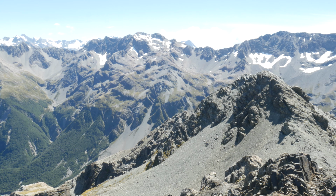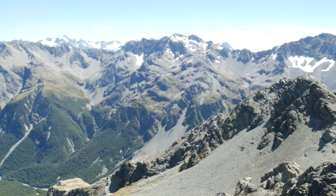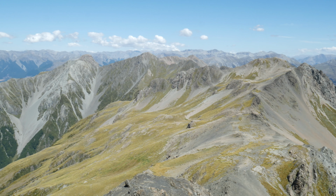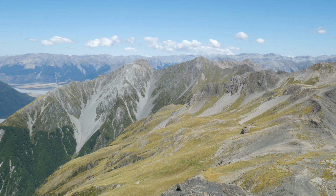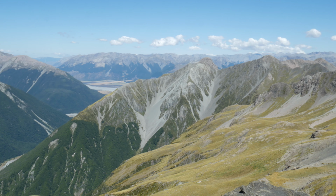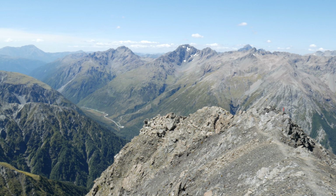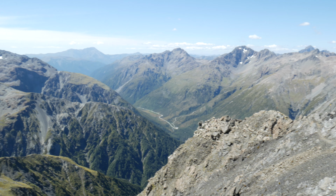Here we are at the top of Avalanche Peak. Took us 4 hours, so the trailhead said between 3 and 4 hours, and we were going very slow. Took a lot of breaks, but just breathtaking 360-degree views of the stunning Southern Alps of the South Island of New Zealand. They have been referred to as the crown jewel of New Zealand. Absolutely stunning.